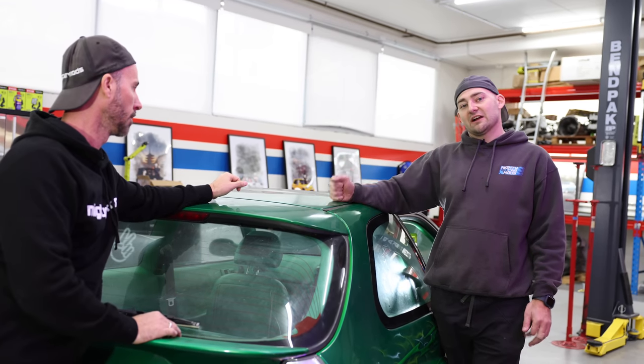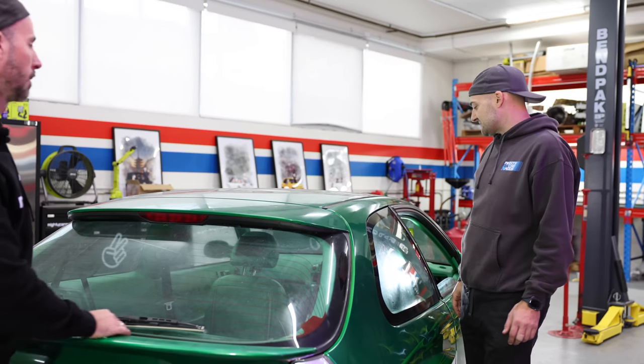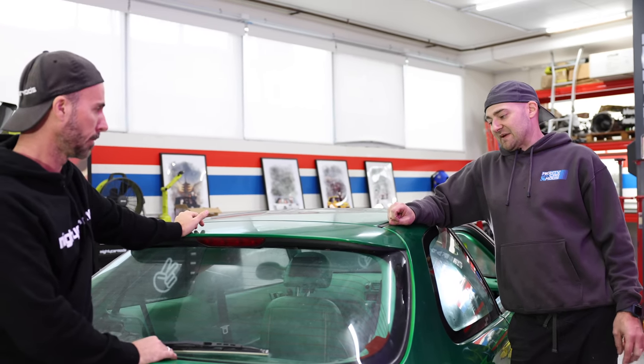Unfortunately, structural rust and structural damage, which sucks. So in the A-pillars particularly, there's a whole bunch of rust and it looks like accident repair. So the chances of actually getting this through an inspection is basically zero.